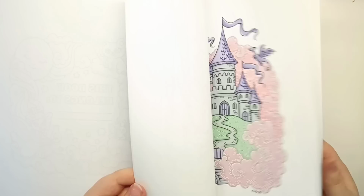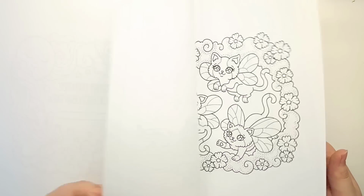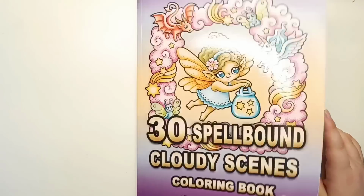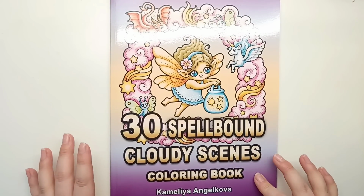It's actually my favourite one in the whole book. Where is it? This one, the little kitty butterflies. I think they're so cute. So looking forward to getting that one done for May in 30 Spellbound Cloudy Scenes by Camila Angelkova.